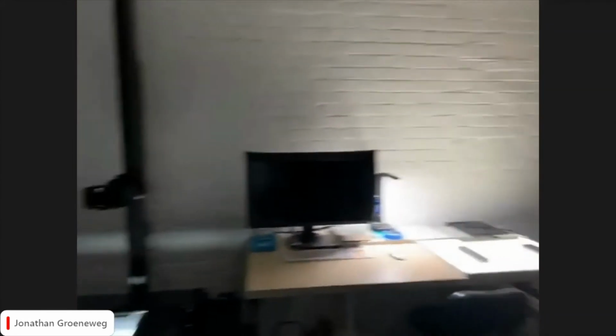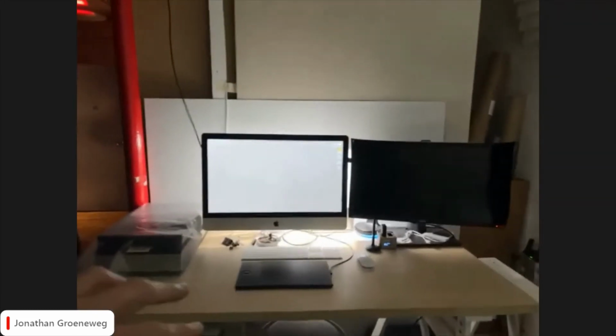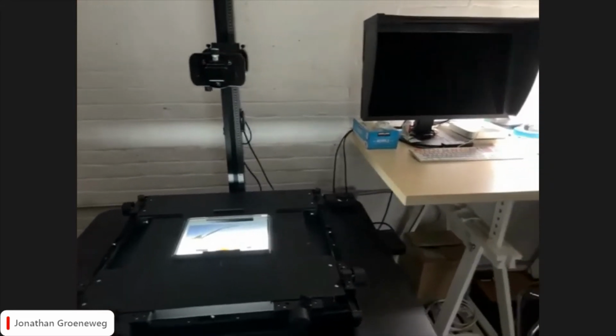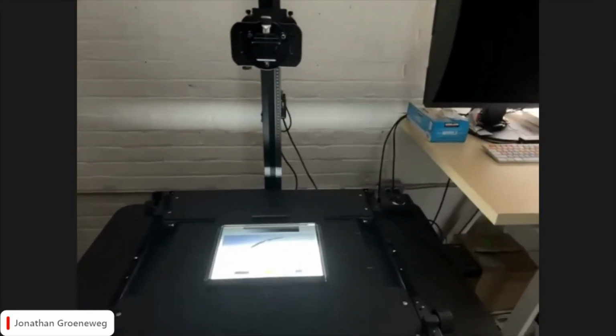And then as we move over to the back end here, again, you'll see more flat files, never enough flat files. And then just some of the back end workflow here. This particular machine is meant to do all of the documentation work. And then this setup in front of me here is relatively new to the studio. We brought this in late last year, and this is the next generation of film scanning technology.